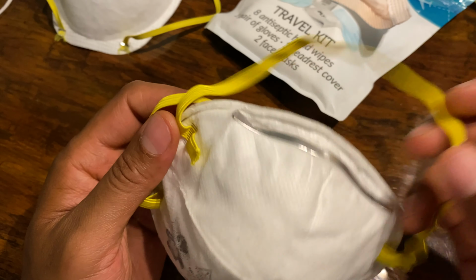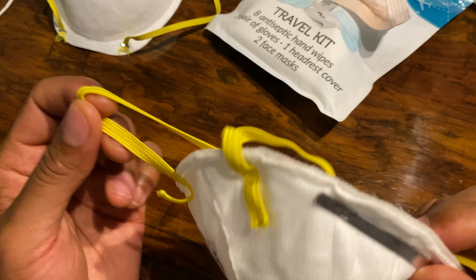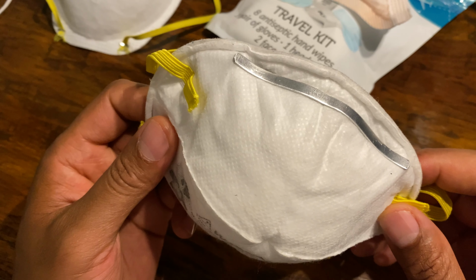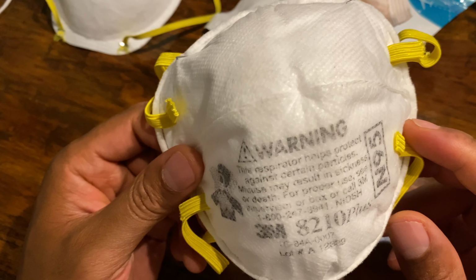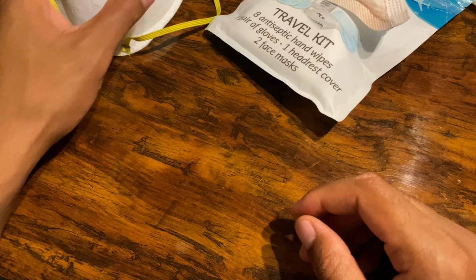As far as comfort, this isn't the most comfortable. I noticed that these bands right here get a little bit tight. They have to be really secure in order to keep the mask on your face and prevent germs from getting in. So this is the N95 mask. This is the industrial style N95 mask. I'm going to put this aside. Next, we're going to talk about some other N95 masks.